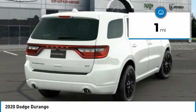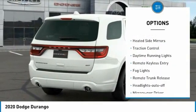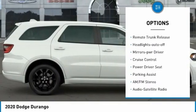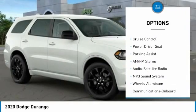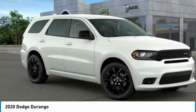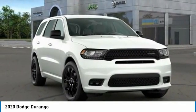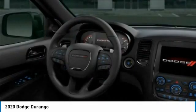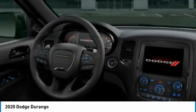Here are some of this vehicle's great options: aluminum wheels, heated side mirrors, traction control, daytime running lights, remote keyless entry, fog lights, remote trunk release, headlights auto off, mirror memory, cruise control. Take this vehicle for a spin and see why so many shoppers are now proud owners.